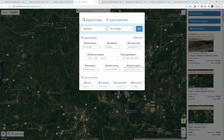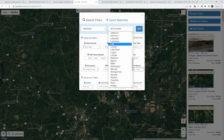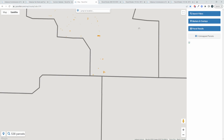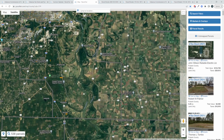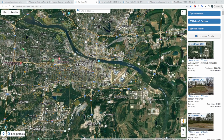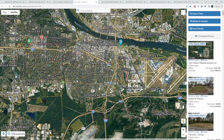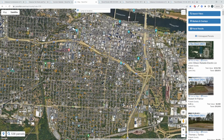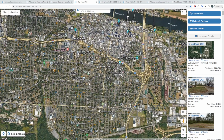And if I wanted to just target a single county, I can certainly do that too here in the search filters. I'm going to clear my other filters and just look at what's in Pulaski, for example. So 538 properties, we're back to Little Rock, just looking at a single county at a time. So that pretty much shows you every way we can search and change and move and just explore the auction in a much quicker way to get to the properties that we want.